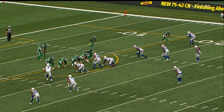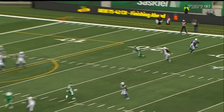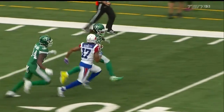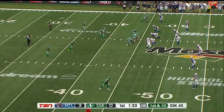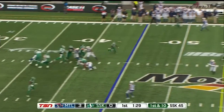Well, Brandon Bridge really leans on Naaman Roosevelt. He's going to have a chance here tonight because Roosevelt, especially with Deron Carter playing defense and not much offense over the last 2 games, they're really going to have to lean on number 82, one of the best receivers in the league. Slipped out of the grasp of Dominique Ellis. 38th consecutive game that Roosevelt's had a catch.